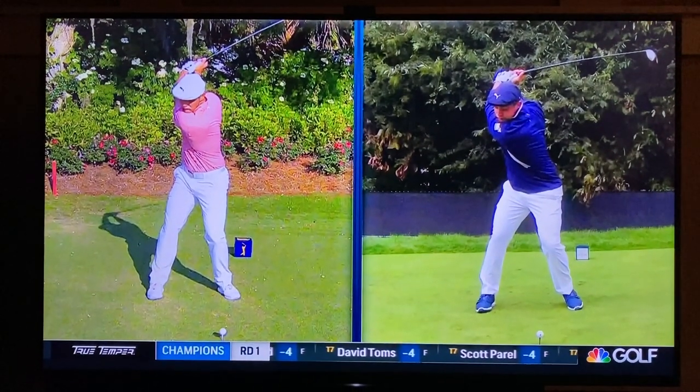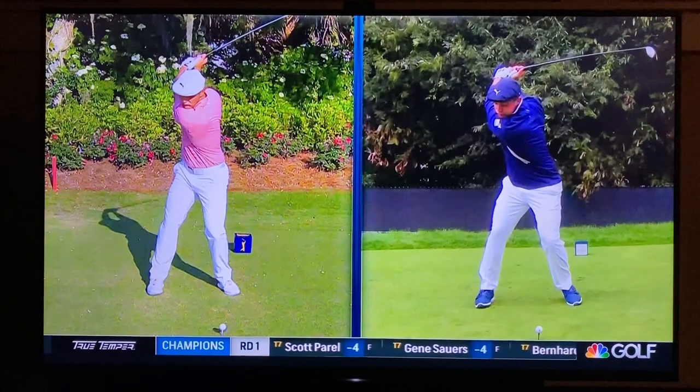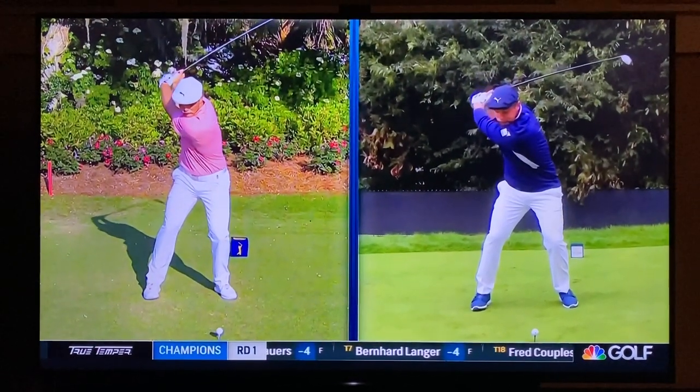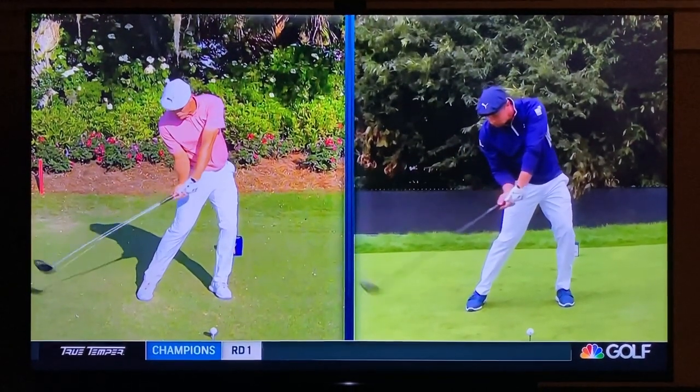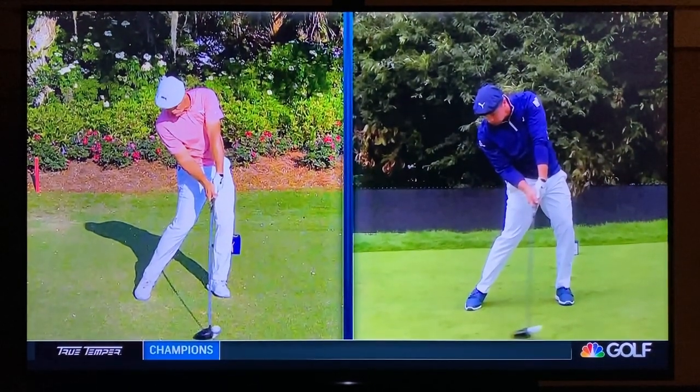But very important to Bryson DeChambeau is that he posts quickly into his left side and then rotates all at once because he wants to transfer all that momentum to the head of the club. Otherwise, he's gonna get left behind. And there it is in impact.